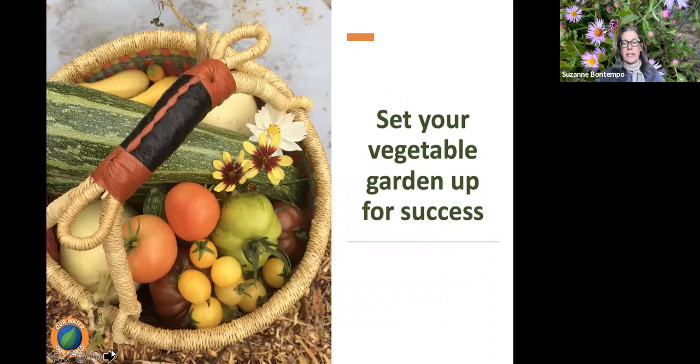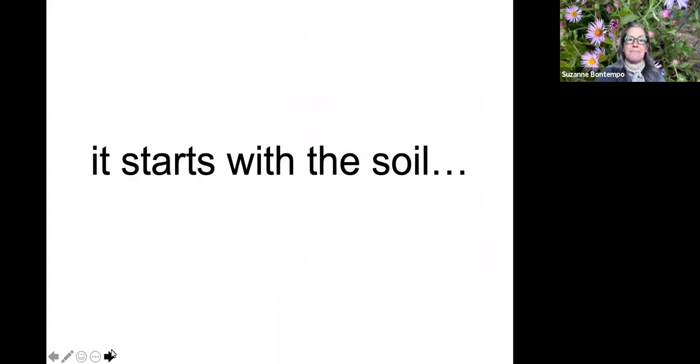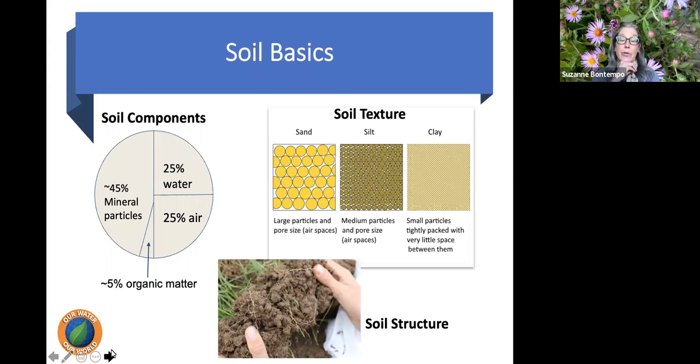So as we start, I'd just like to share that I'm really going to talk about how we can set our vegetable gardens up for success and how we apply IPM methods for growing food with a water-wise approach. And I'm going to share that it all starts with the soil. The more time and effort we put into the soil, the healthier the soil is going to be, the more water it's going to be able to hold on to in a healthy way. And overall, it's going to increase the health of the plants. So they're going to be able to withstand a lot of heat and drought stress, as well as other pest problems. And so let's just start by talking a little bit about soil basics.